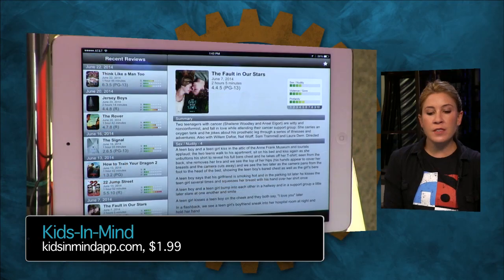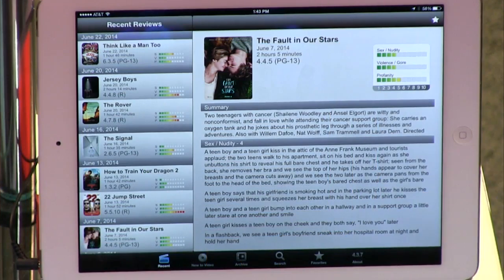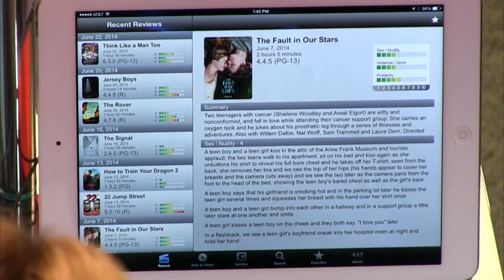This app is called Kids in Mind, and this is for parents who really want specific information about what is in the movie before you take your kids to see The Fault in Our Stars, for example. It's getting a lot of attention. It's a young adult movie. It's PG-13. Apparently an incredible book, but kind of inappropriate subject matter.